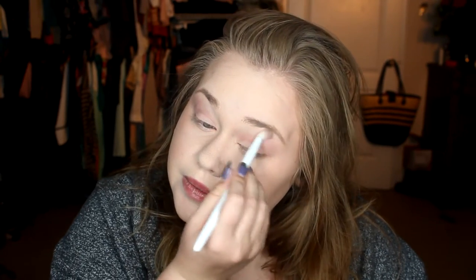There we go. Let me see if any of my other palettes right here have a lighter color in the beginning. So this might work. Just open up my eye a little bit. Make me look more awake because I am very tired.